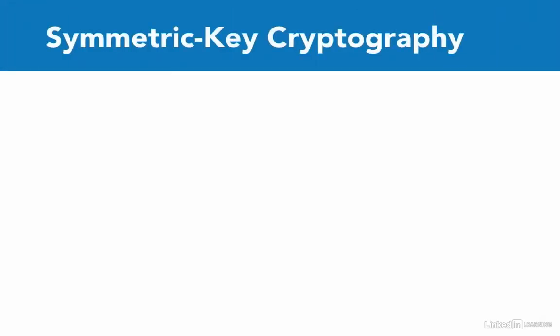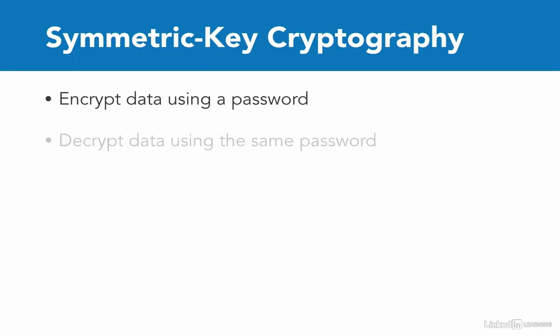The first thing we need to learn about is something called symmetric key cryptography. The idea is simply that we encrypt data using a password. So we take some data, we take a password, we put it into an algorithm, and what we get back is some encrypted data that can't be read. We can then later come back and decrypt that data by taking the same password, putting it into an algorithm with our encrypted data, and what we get back is something that is decrypted or readable.